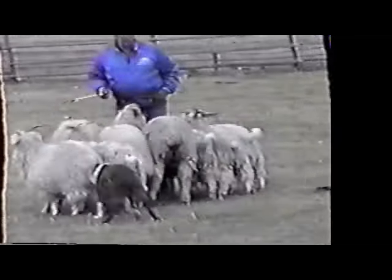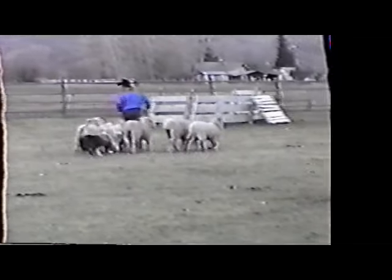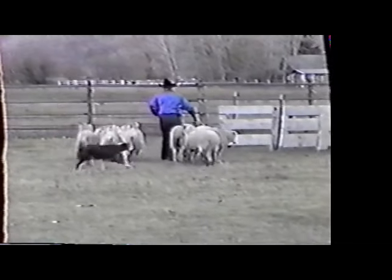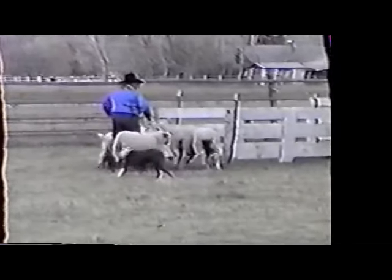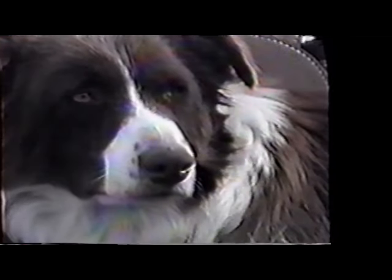Now, if you folks want to copy this tape, it's plumb all right. The FBI isn't going to come shoot your horse or poison your water hole. Let as many of your friends see it as you want to. She just put this together for your enjoyment and for your knowledge of how her dogs work. And so you're more than welcome to copy it.